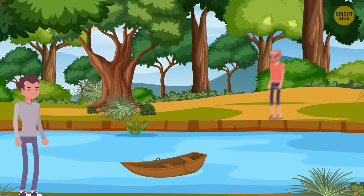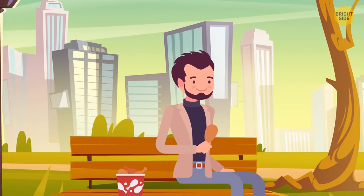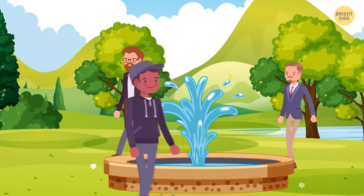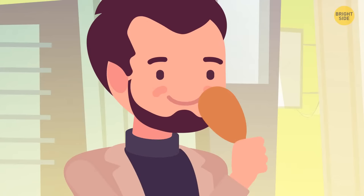They were on the opposite banks. Detective Adams came to the park to have lunch outside in the sun. But his attention was drawn by three men running around a fountain. Each of them was shouting, "Thief! Catch the thief!"